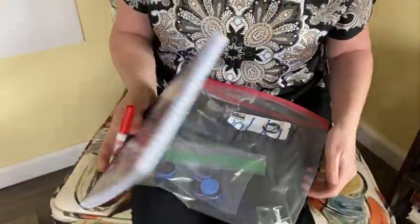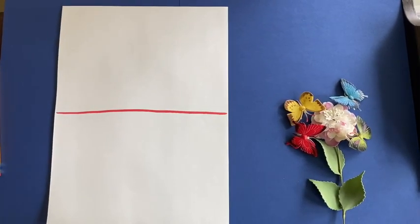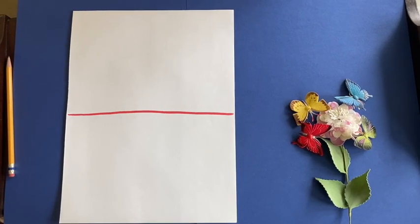Great, so you'll need your paper and a pencil. If you don't have it, go get one and come on back. All right, so today's objective is we're going to be solving some math stories using drawings and writing number sentences.